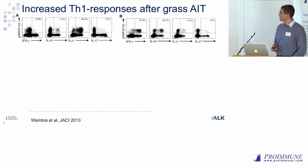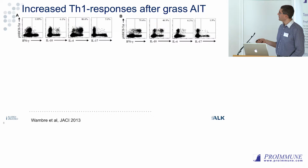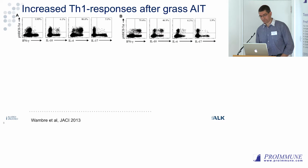Eric Wamper published a couple of years ago a very nice study based on MHC class II tetramers for grass allergens. You can see that in this case you have the tetramer positive up here, and you have different cytokines down here. This is the allergic patient with a large proportion of Th2 cells, IL-4 producing, and the other one over here is the non-allergic patient, a good example of that, with production of interferon gamma and also some IL-10 production. IL-17 is very little or almost not present in these patients.